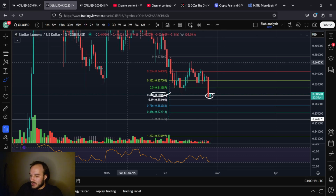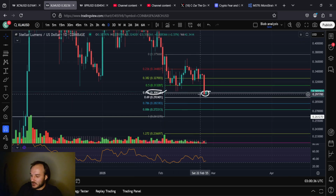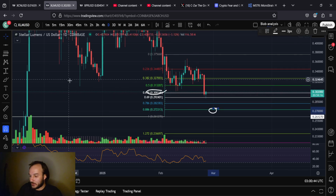So being that you've done this, and I wouldn't even say similar yet necessarily, it's the idea that I'm going with here. By a similar connotation to that, a similar expectation would be anything from 28 cents to 27.2 cents. And I really do like the 886 area specifically. That's where I think we're going to go.